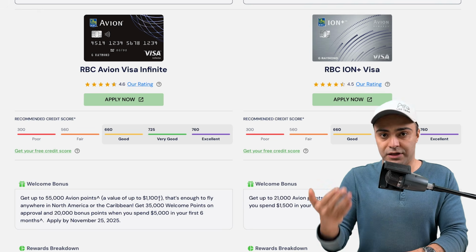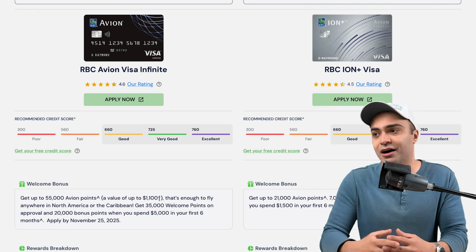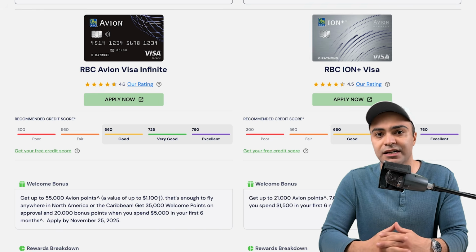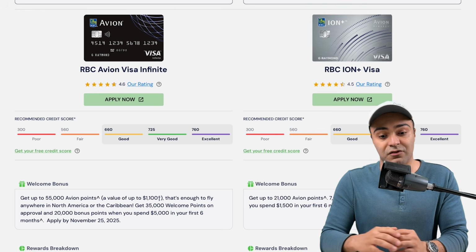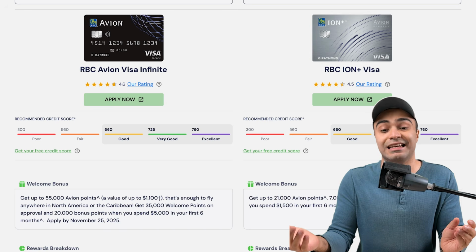And if you don't own either and you own some other card, let's say you have the Cobalt card or some other credit card out there, why you should consider getting these two cards instead of that one card because of all the amazing features that both enable in each other.